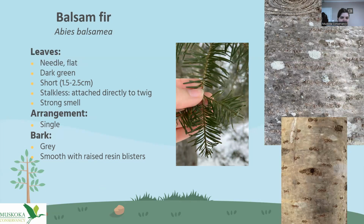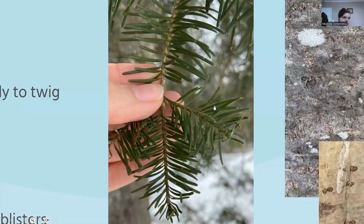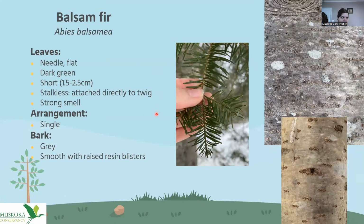So let me see if I can actually zoom in for you guys here. There we go. So if you look at the leaves, you'll see that there's no stalk that's attaching them to the branch, but the leaf sort of bends and directly connects them to the branch. And so that's what is meant by sessile or stalkless. They're also considered short, but they are noticeably longer than hemlock. If you're able to get them side by side, you can tell that balsam fir most often has longer leaves than the hemlock.